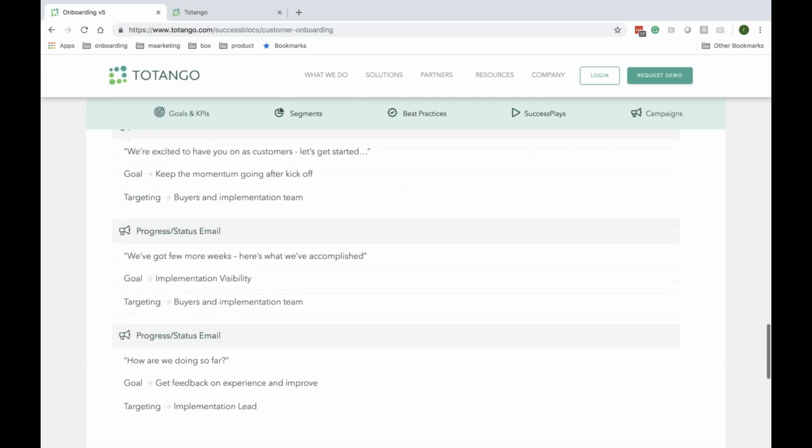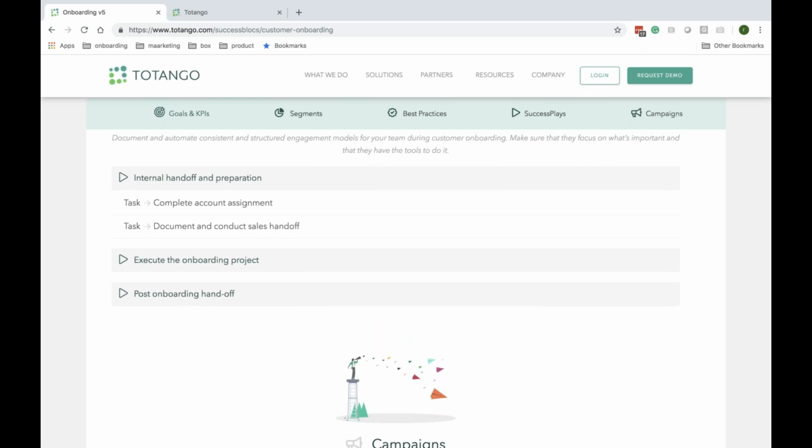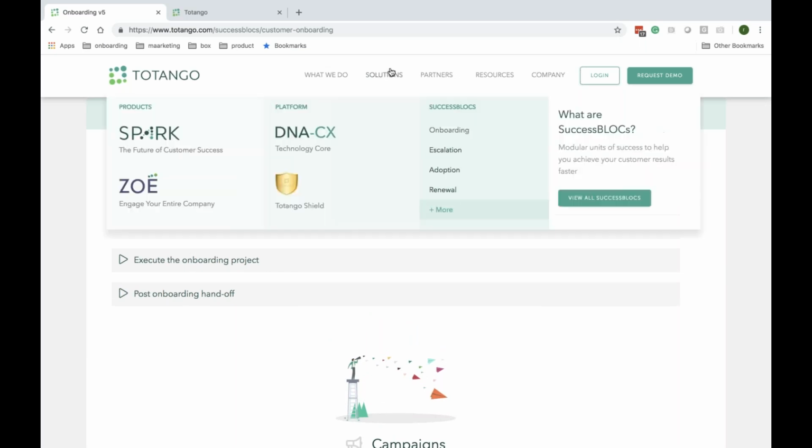Now, all those best practices, as you can see over here, are relevant as well for other success blocks that we will be covering in the next webinars that we will be having. You can find all the data within the Totango website under success block, where you can find the different best practices for each one of the success blocks that we will be focusing on. As you can see over here, the list is getting longer, and we are adding more and more success blocks to the website moving forward.